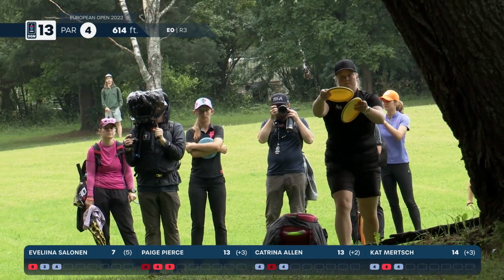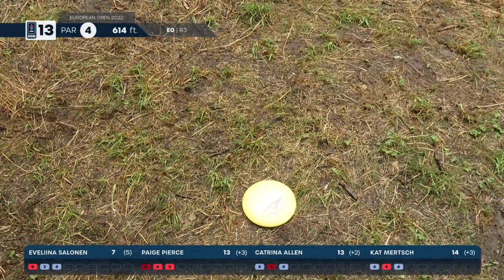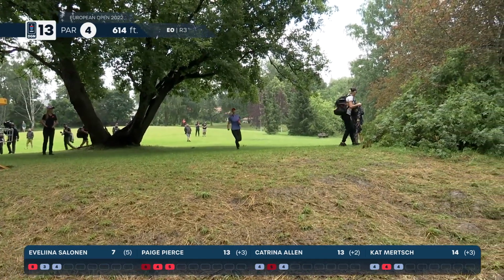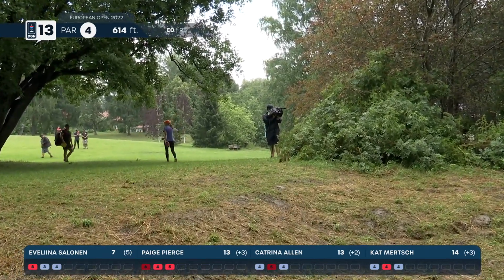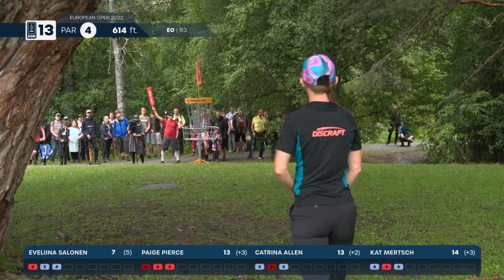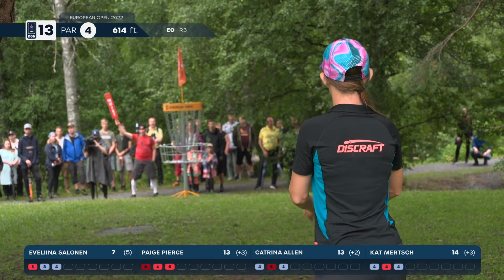So Eveliina trying to make up for a few errant throws, and that doesn't find any metal at all. There was full commitment there, but a little bit too much. Yeah. And I'm outside the circle. You are. Okay, thank you. Katrina, seeing that she's buried in there, I don't think she's going to take a lot of time when she does get in there. But first, here's Pierce, taking her circle 2 putt. I think she's going for it.